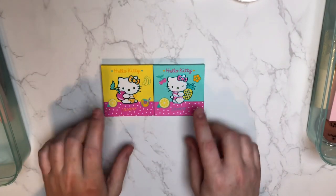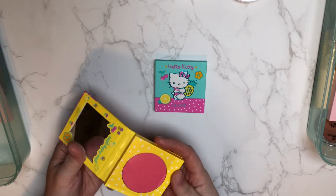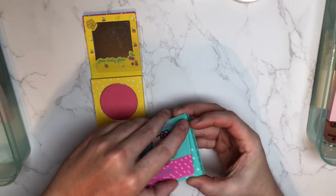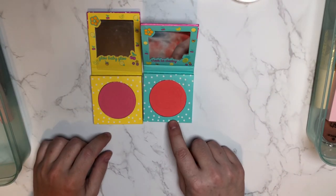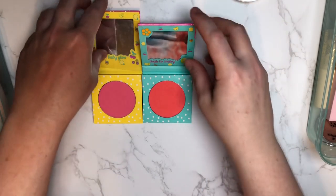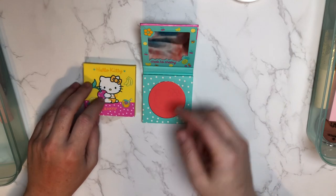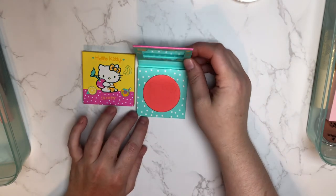Then we have these Hello Kitty blushes from the newest ColourPop and Hello Kitty collection. Now these are bright. These are at least out of the box. They still have the paper. So you have this really bright red coral shade and then kind of a more pinky tone. I'm going to hang on to these simply because this one is gorgeous. You definitely have to go in light handed, but it's really pretty. And they coordinate with the eyeshadow palettes, which are very, very bright.